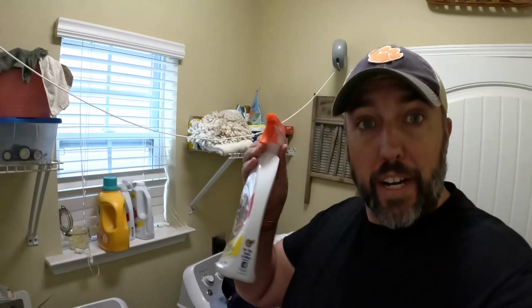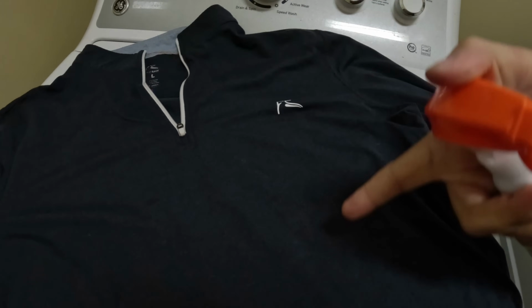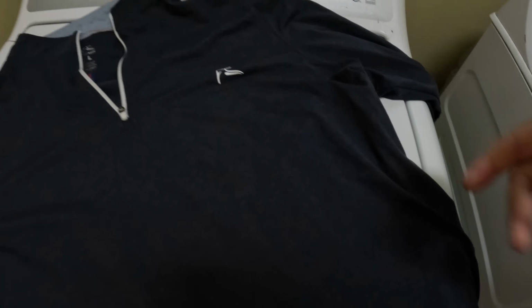All right, so back home, hanging out in the laundry room. I got my Shout ready to go. I got the Rowback shirt. You can see it's just got some little faint white spots on there. Even if the Shout doesn't take it out, I think this thing will sell for probably 30 or 40 bucks. This is a great brand to be on the lookout for.